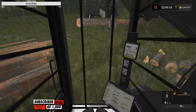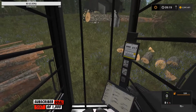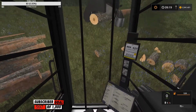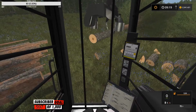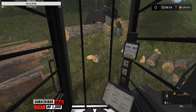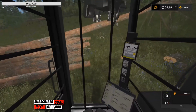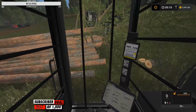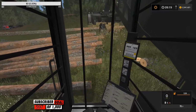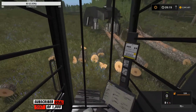All right, this thing is ridiculous. I guess I'm just hitting that hill back there. It's the only thing I can think of. It's not even working. Look, it just stops. I may have to switch to a different processor. And then I'm going to throw my logs everywhere if I keep doing this, because it doesn't want to work right.